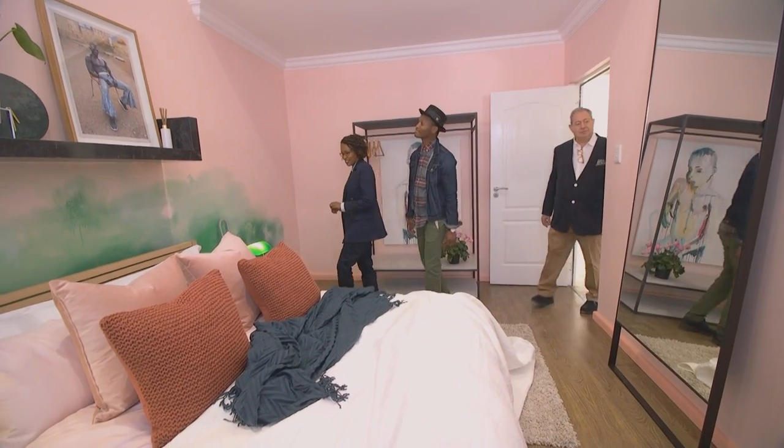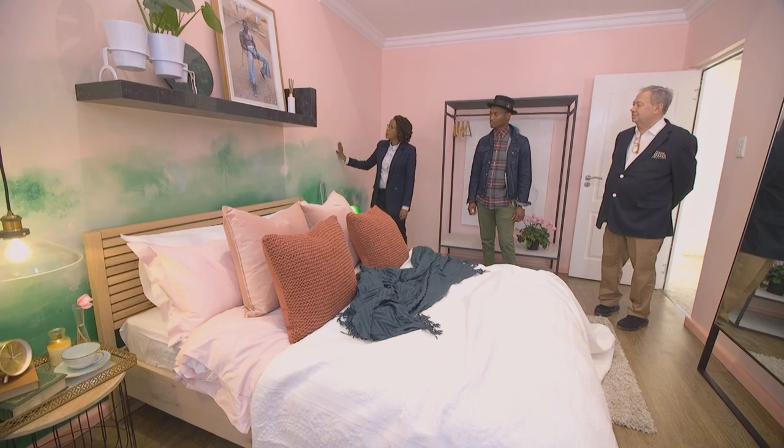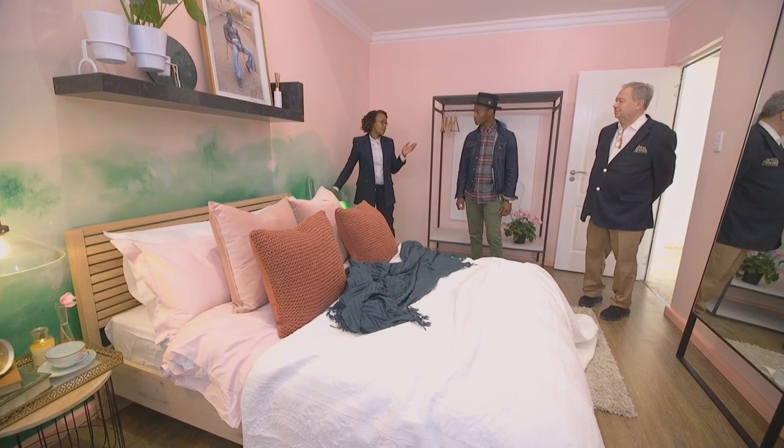Wowza. What do you think the judges won't like about our room? The wall. I'm so worried about that wall. I'm not worried about anything, to be honest. I really, really love this room. I think it's well designed.